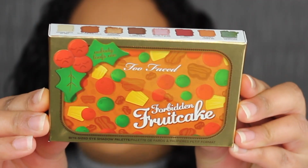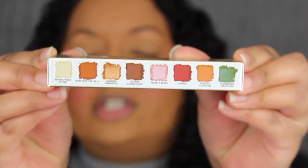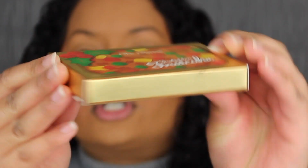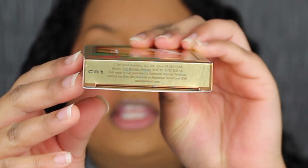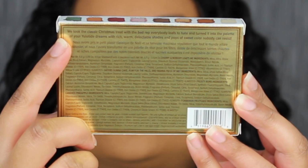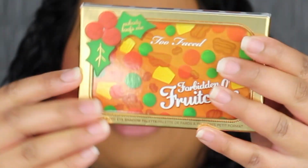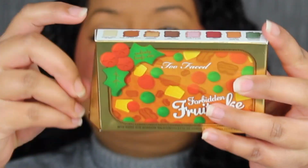Here's a closer look at what the eyeshadow palette looks like. Really beautiful packaging. And then up at the top you have the shade names. Down at the bottom there's nothing. Here it just states that it was made in the USA. And then on this side there's a different language. On the back you have a little description about the palette and the list of ingredients and the little barcode. Let's go ahead and open this up.